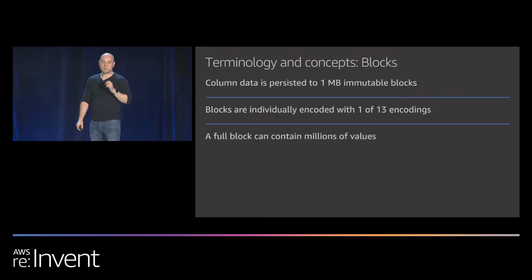So the next piece is blocks. The important concept to know about them is they are immutable. We never go back, we never change an existing block. They're essentially append only in the underlying system. They're obviously encoded with one of 13 different encoding types, and a full block in Redshift can actually hold up to in the millions of values. Usually I see blocks holding several 100,000 records, but in certain cases, if you're getting really good compression, it can be in the millions.